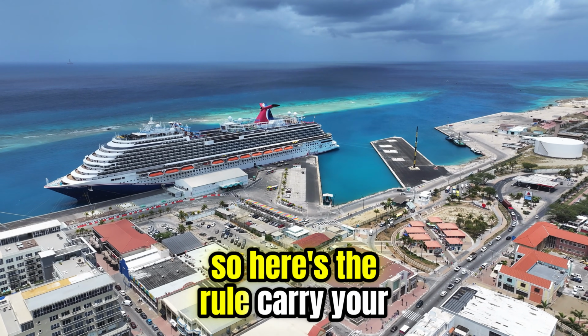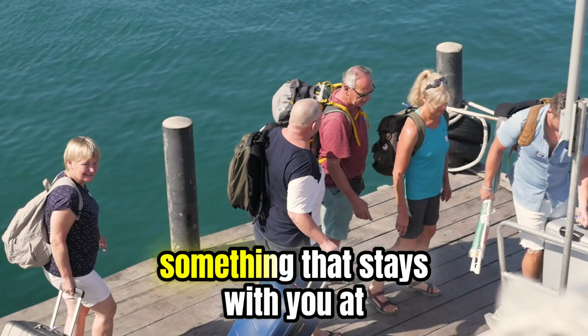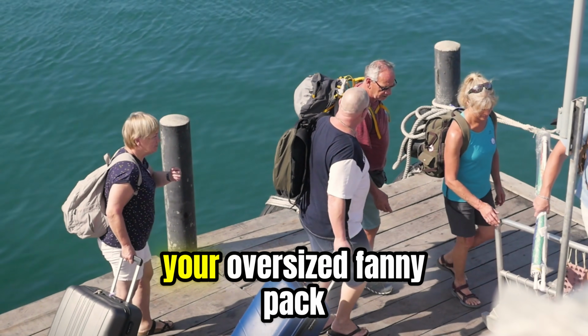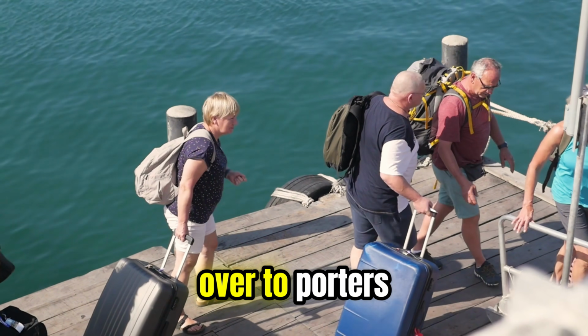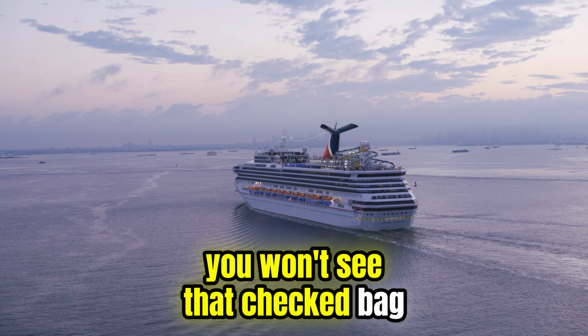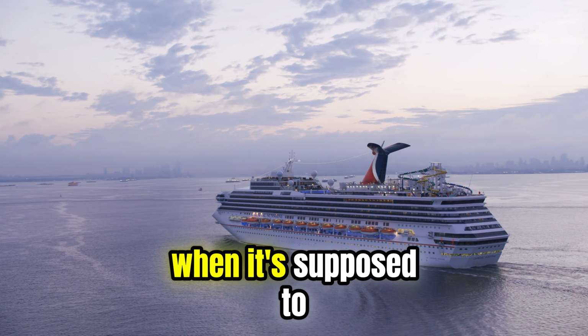So here's the rule. Carry your meds on you. Ideally, in your personal item, something that stays with you at all times. Your tote, your backpack, your oversized fanny pack, whatever works. Even on embarkation day, when you hand your main suitcase over to porters, make sure your meds are in your carry-on. You won't see that checked bag again until your cabin is ready hours later, and that's if it shows up when it's supposed to.